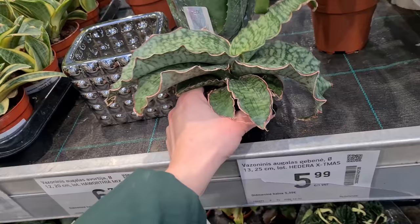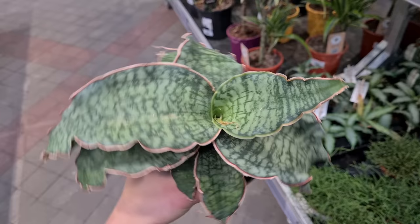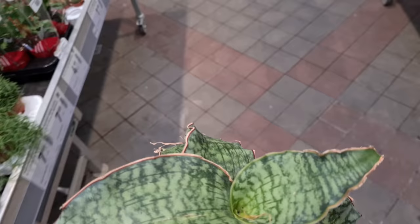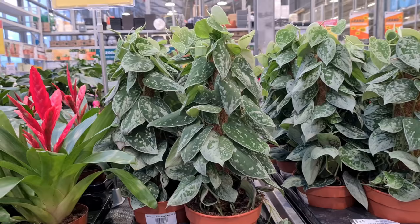10 euros, guys. I am out of my mind. Sansevieria Green Star Granite. I mean, this is something beautiful. Oh, I'm so happy we came here. They actually have even more new cacti. And recently I am really into cacti, as you can see from my previous purchase, right? With that. Oh, and actually they have 35% discount, guys.